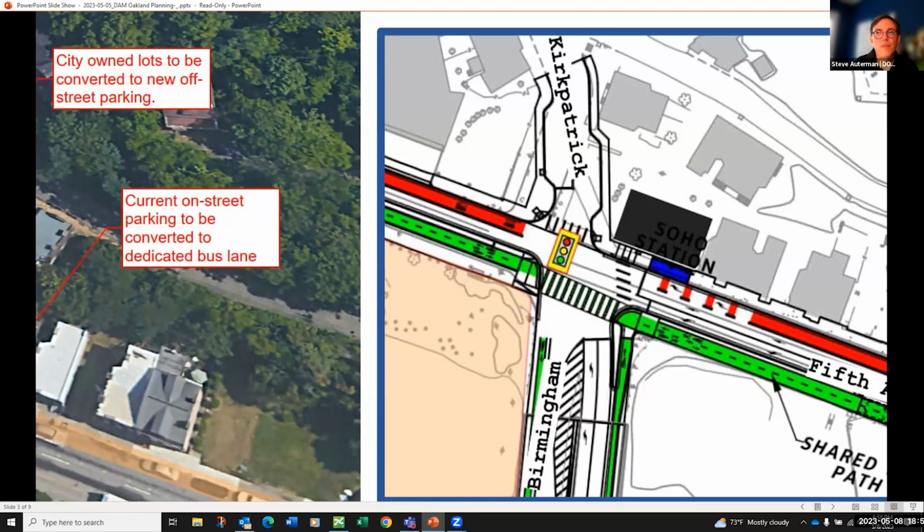There are ideas, and I'm just going to call them ideas so far, in the Hill District neighborhood master plan update, of doing a climbing lane on Kirkpatrick for bicycles going northbound up the hill. If that is to occur, then we'd be working through the details of how to make that work. But currently we're thinking most of the traffic is going to go east to west, and then some of them on and off the bridge.